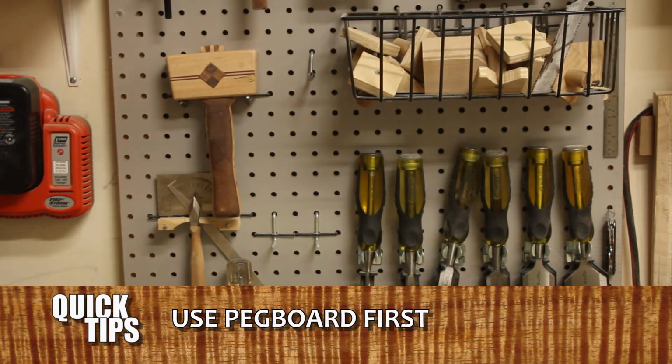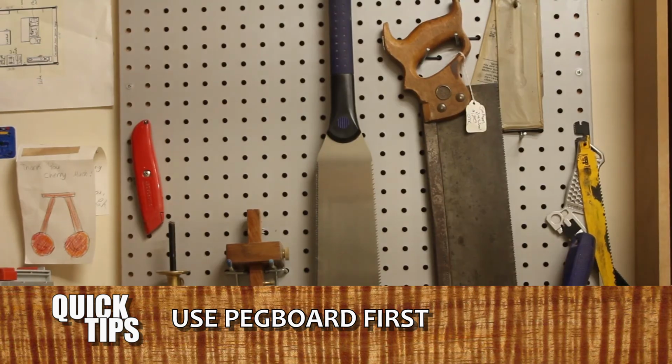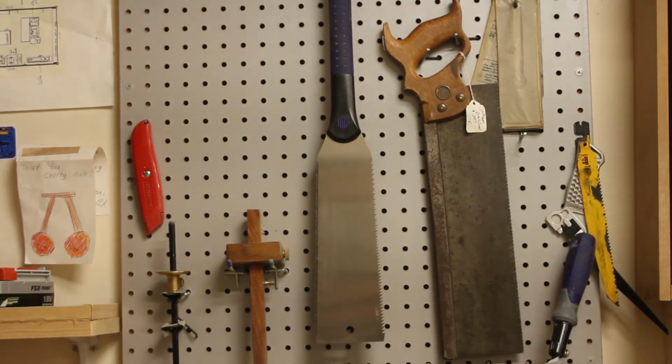If I make a dedicated cabinet where everything has a permanent home, and I don't yet know whether or not this is a tool I'm going to grab often, or grab once a month, or pull out every day, that will determine where they're positioned in my toolbox or my tool chest. With pegboard, I have the flexibility to figure that out over the long term and then build my more permanent toolbox.